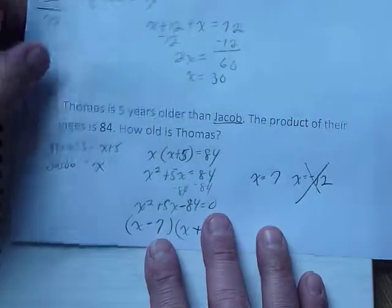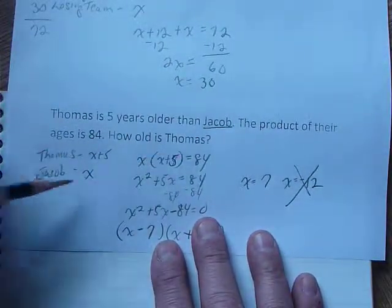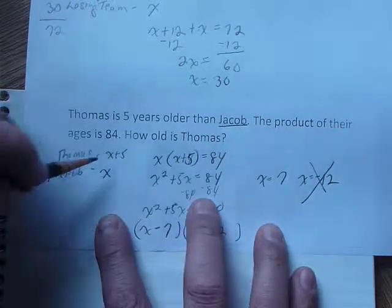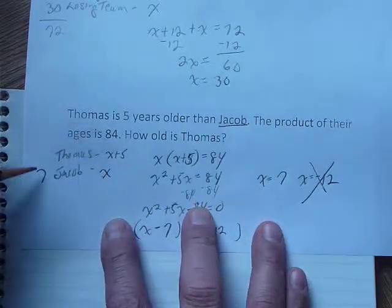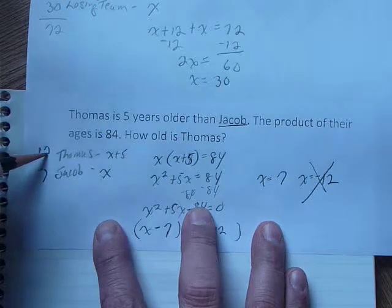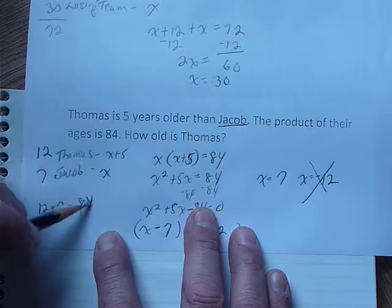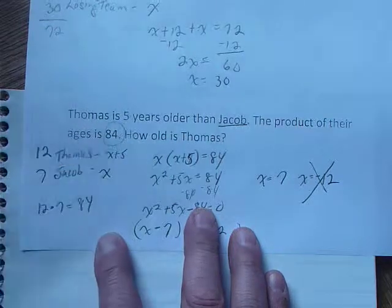But they're asking, again, be careful, how old is Thomas? Jacob is X, so Jacob is 7. Thomas is 5 years older, so 7 plus 5 is 12. And if you multiply 12 times 7, you will get 84, which they told us the product was 84. So we know we're correct.